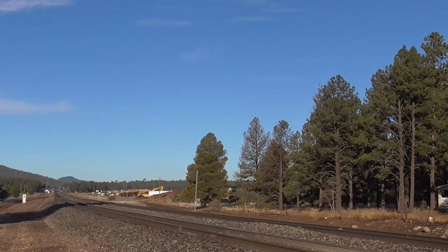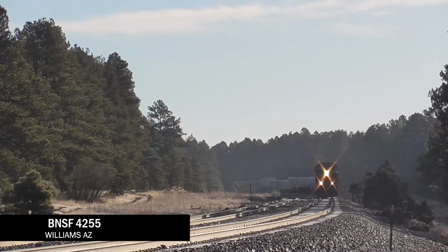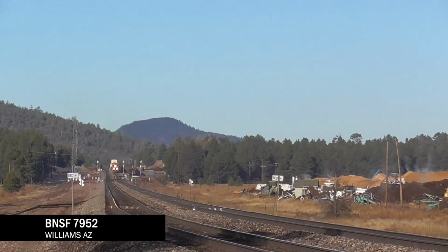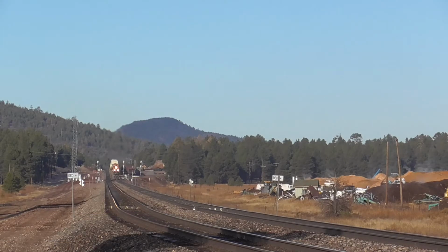After that train passed, a westbound BNSF train came around the corner. This train only had one unit leading, but sadly it didn't pass us. It stopped right short of the crossing to let another train pass. The train that we were waiting for was BNSF 7952. 7952 was an eastbound Q train bound for Chicago.